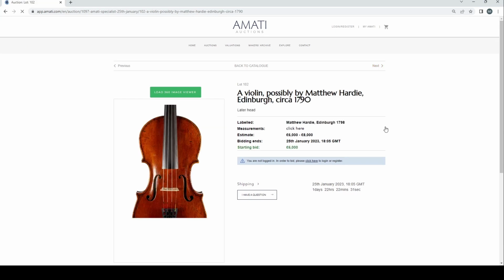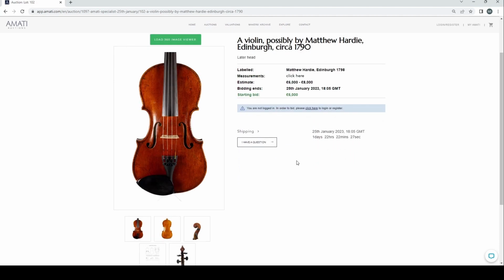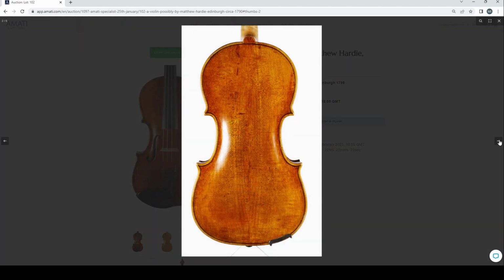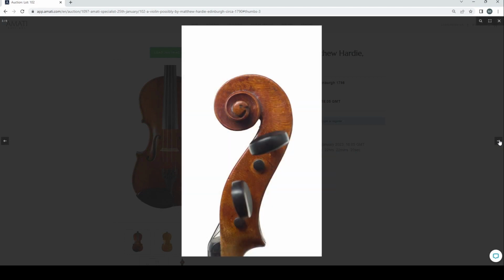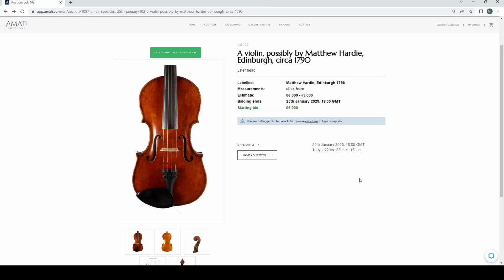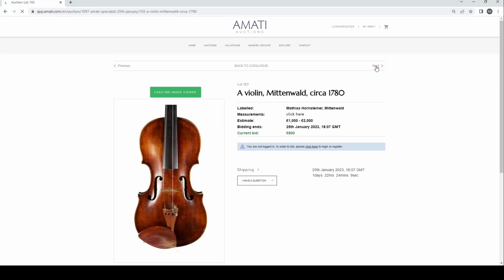And a violin possibly by Matthew Hardy, Edinburgh circa 1790. This is a nice violin. I just think the estimate is very high for what it is. Once again, I think it looks a bit nicer in person, but it's got a bit of worm at the back. 6 to 8. I'm not sure about that personally.